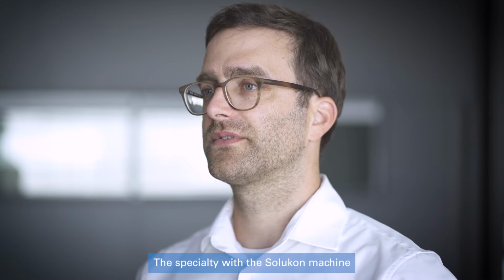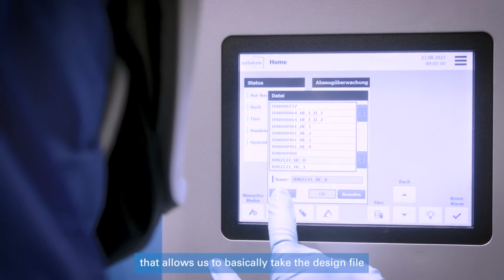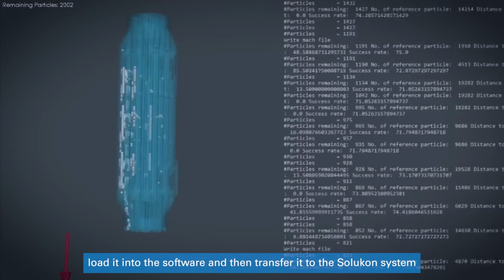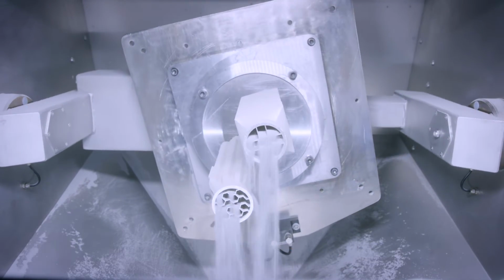The speciality with the Solukon machine is that we use the intelligent mode with the SPR-Pathfinder software, which allows us to basically take the design file, load it into the software and then transfer it to the Solukon system, and then it automatically generates the motion necessary to guarantee powder cleanliness.